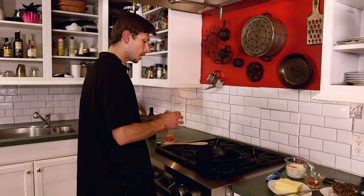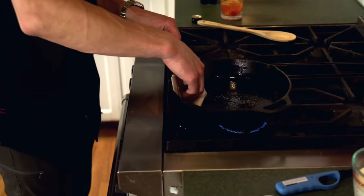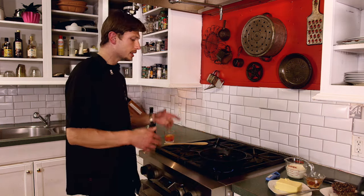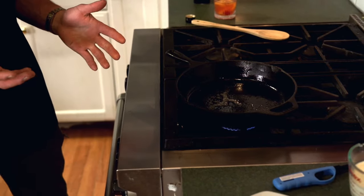So I'm gonna go ahead and take some more of this out. That's about what you're looking for. I'm gonna let this just cook down a little bit. Then we're gonna add our avocado oil. You could use grapeseed oil as well. And then we're really gonna get cooking here, and this process is gonna happen quick.